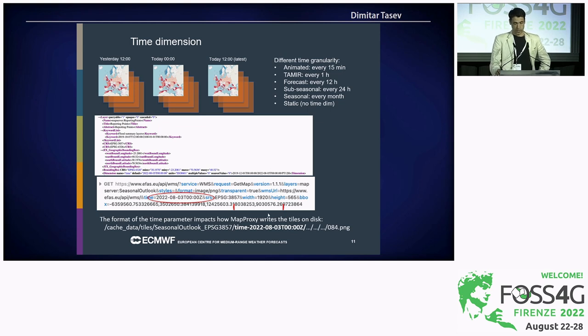So where does this become complicated? At the bottom of this slide, you can see this that looks like a URL. It's actually a path on the file system, for example. This is the way that MapProxy, that I will explain later on, writes the tiles to cache, to send back to the browser without having to recalculate the image.